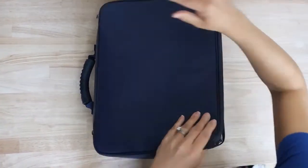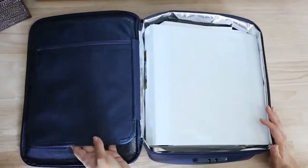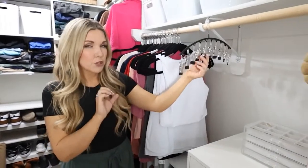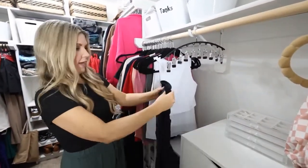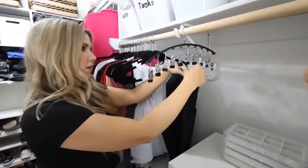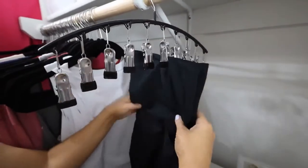Also, the last time I was doing my closet organization video, I picked up these legging hangers, and I wasn't sure if I was going to like them. I've had them now for a few months, and I have to say I really like them. I think they are great. They come in a 2-pack, and if you're like me and you have all the same leggings and the only way to tell them apart is to see the backs of them, this is really helpful.